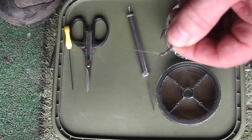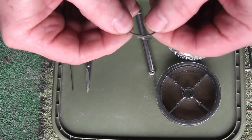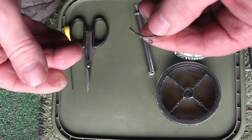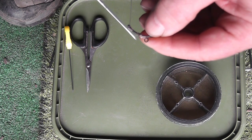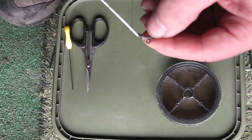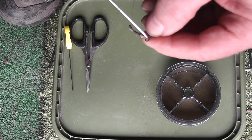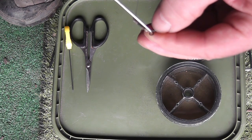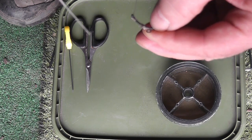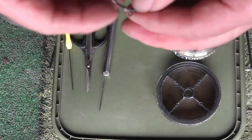But it's a stiff link, obviously, there you can see it, and on the end there, you can see there's been a ring tied on. We put a piece of silicone on there to trap the hair, and then we just tie a boilie onto that. It's simple really, I'll show you how we do it. But that's what we're using to combat these lilies, and it's working. It is working.